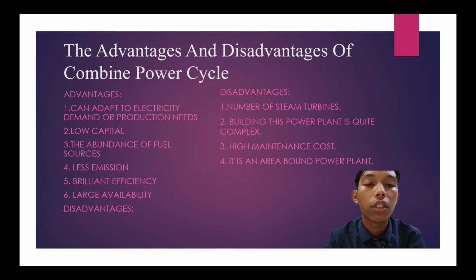Five is brilliant efficiency. As previously stated, the combined cycle power plant is more efficient than the traditional power plant and energy production method. It produces electricity with more than 50% efficiency, higher than that of the conventional resources. Six is large availability. The combined cycle units are available anywhere in the world. They are very flexible if their transportation is considered.